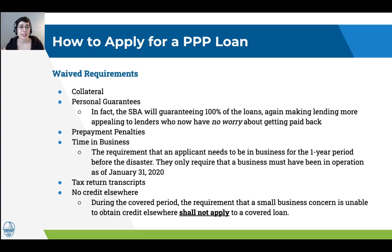In addition to this, they are going to be waiving things like personal collateral, which I mentioned before, and personal guarantees. You do not have to personally guarantee this loan. And at the beginning of this talk, I said that the SBA will be guaranteeing 100% of the loan, which means that you are a no-risk borrower in the eyes of your SBA-approved lender. Again, no prepayment penalty, so you don't have to worry about paying that off early and getting dinged.